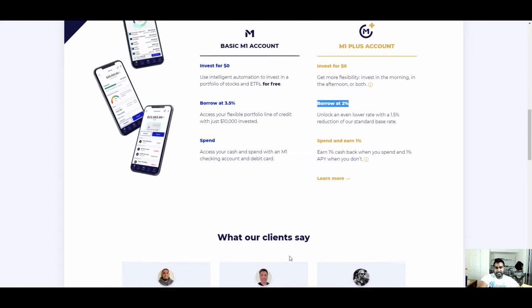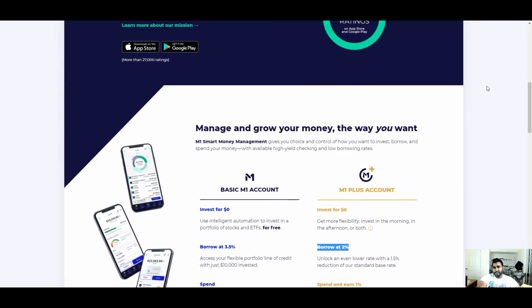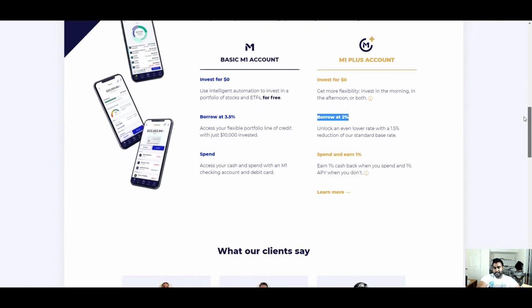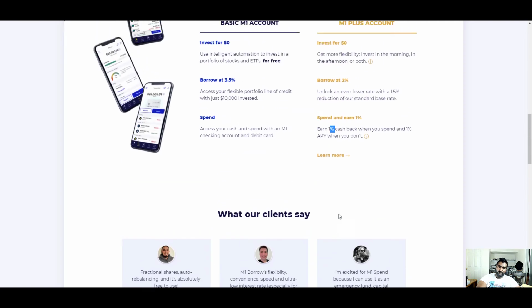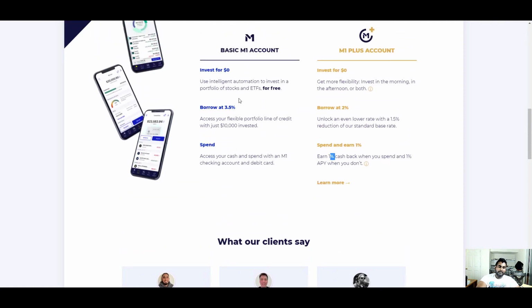Right now they're running a special for $50 for Black Friday. So if you see this in time, maybe try it. I don't think this part is worth it, the 1% cashback, because to me it's like you're paying to get a higher interest rate. Unless you have a lot of money, it doesn't really matter. But at the low end, I don't really think so.